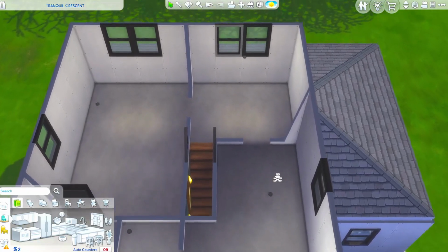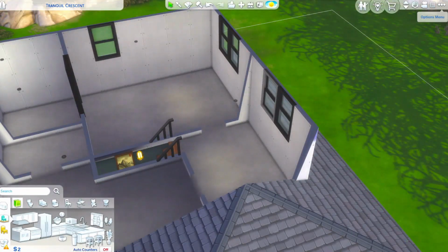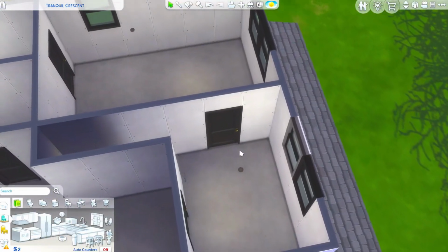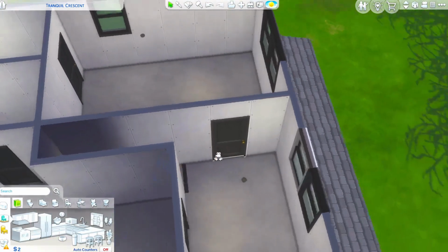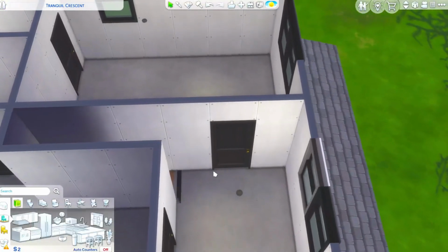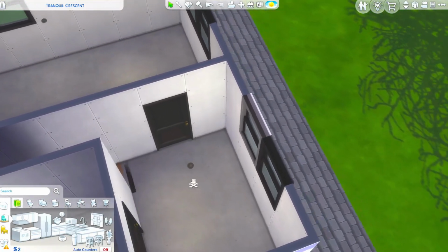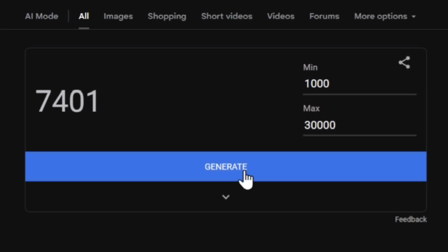And now we finally get to transition to the upstairs. So the first budget I will be rolling for is going to be for this little hallway here. I really hope it's a small budget because I physically am unable to spend a lot of money in this because it is tiny. Please, please, please, I'm closing my eyes.